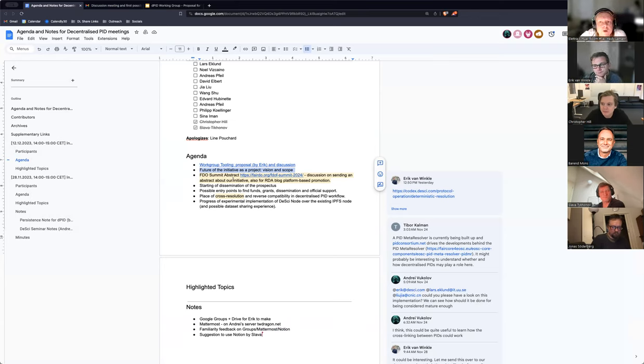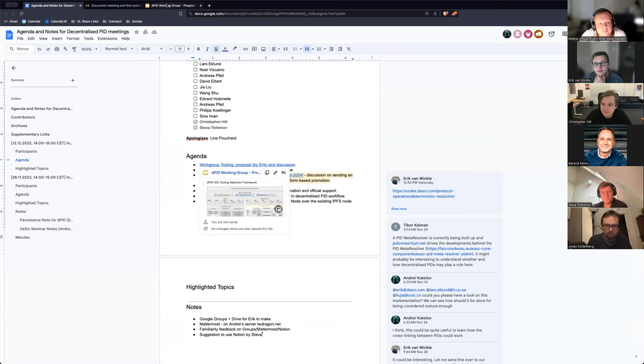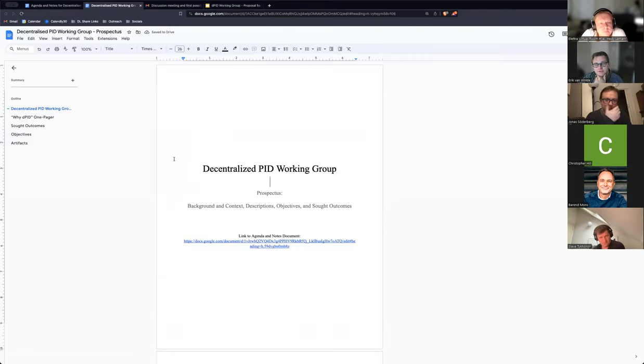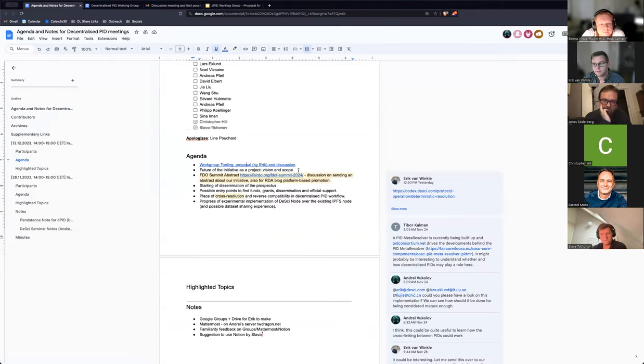Do any of us have an idea about the vision and scope of the project and how it should be written? Yeah, maybe as a start, we just quickly look at the prospectus that we have. While it's not a vision statement per se, it's at the very least a start to a vision statement. Let me see. Prospectus. I'll link that here and quickly paste it in chat.